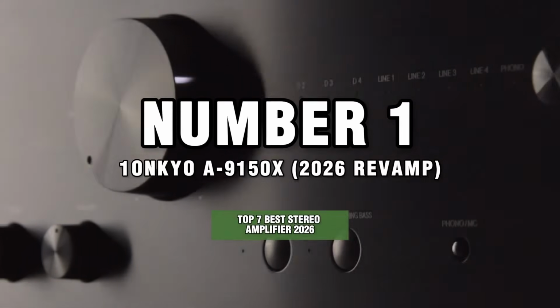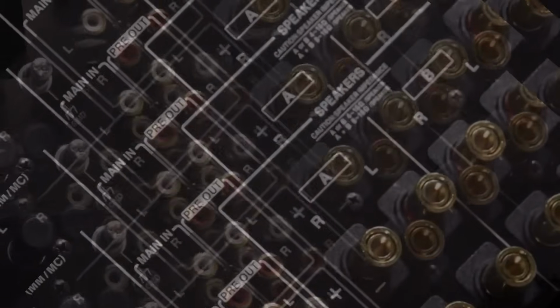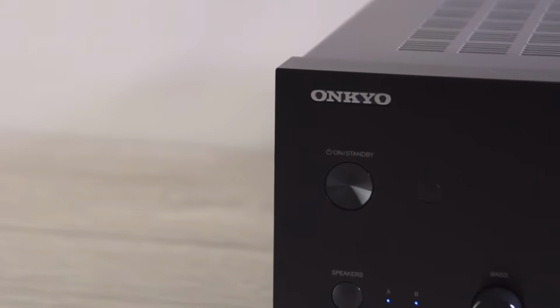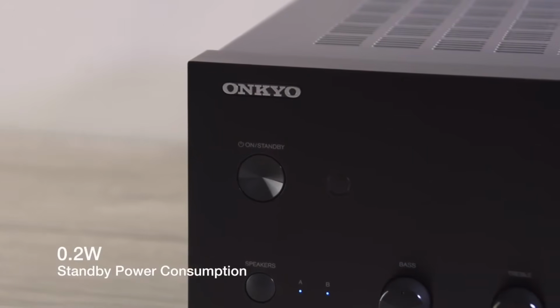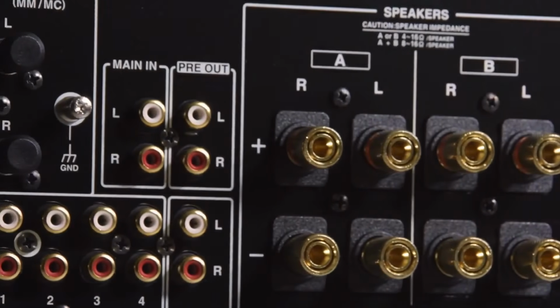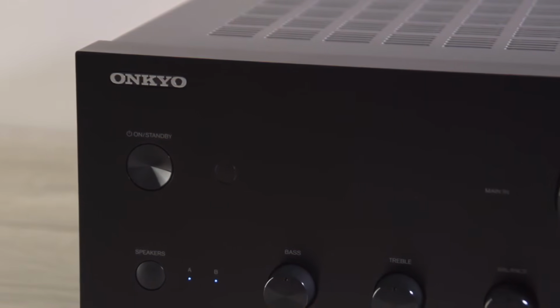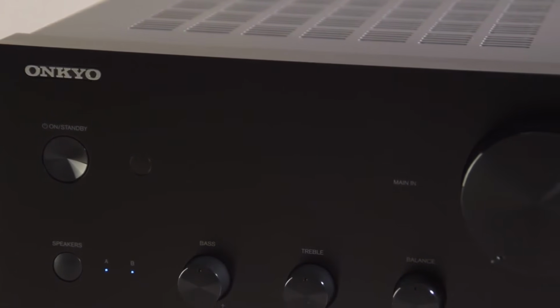Number 1, Onkyo A-9150X 2026 revamp. There's always that one amplifier in every list that feels underrated. The one that quietly exists in the shadows while the big brands fight on the main stage. And in 2026, that underdog, the sleeper hit, is the Onkyo A-9150X. The moment you start reading the spec sheet, you realize this thing is engineered like a tank.